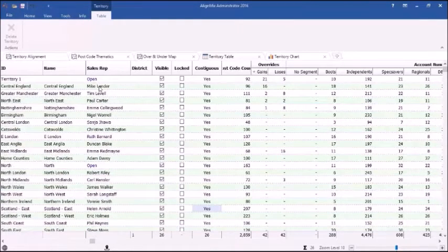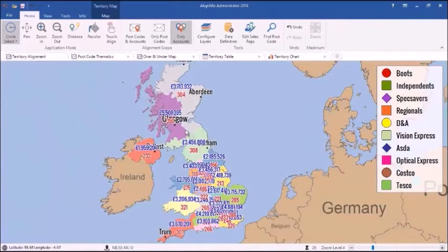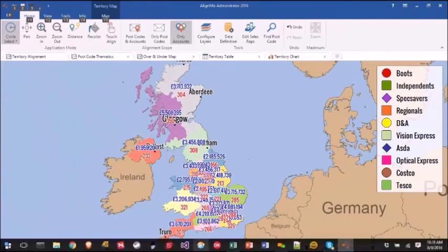So you can see Central England, Mike Lander, he has those 16 territories. And if you double click on these, you can actually go and see exactly where they are. That's particularly powerful if you're wanting to keep some accounts together. Now, another way of doing overrides is possibly you have a list of them.